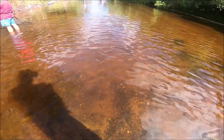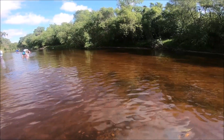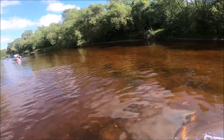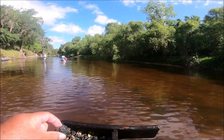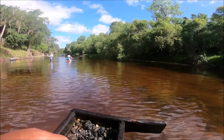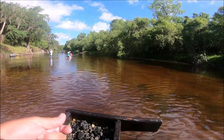Well, I decided to get out here in a little bit deeper water and stick my scoop as far down as I could. And first thing I seen, and plus, look, I still got some of these bone fragments. And I would be surprised if I got something else good in there. But I got one.